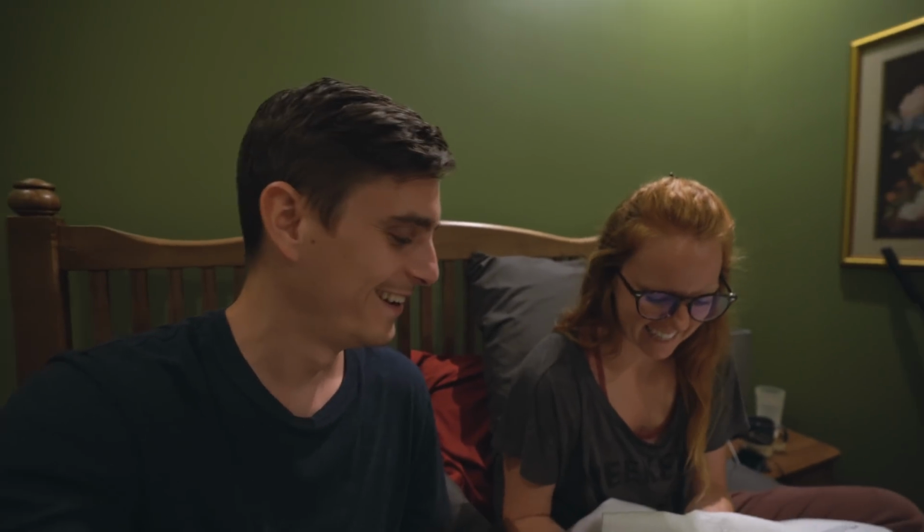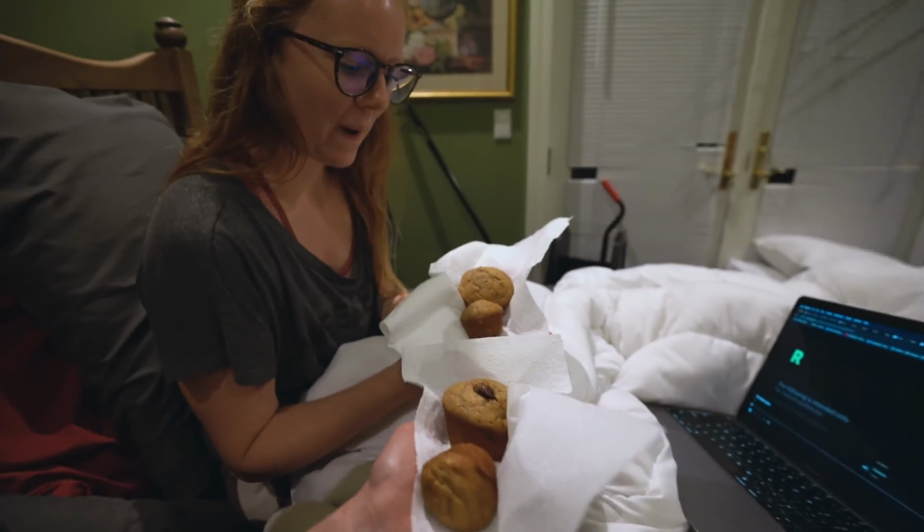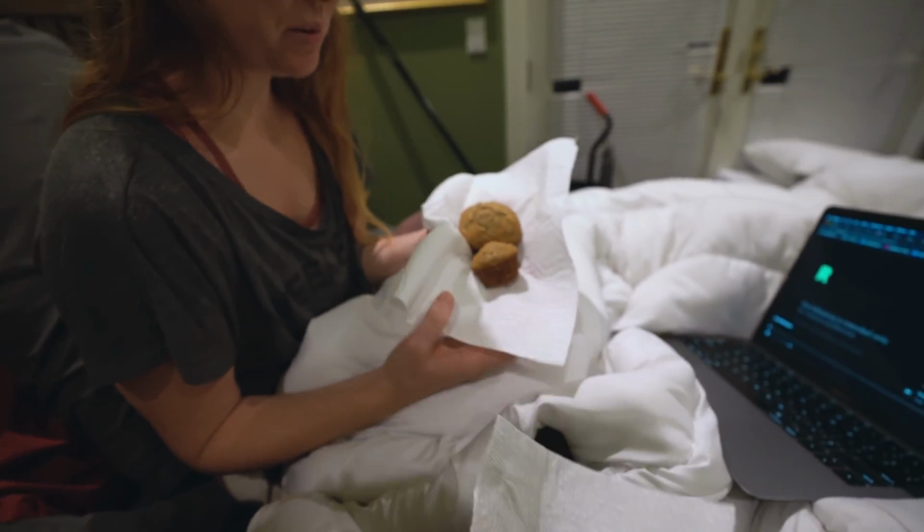It's been nasty all day, so we decided to just make some banana bread muffins. Yeah. And retire. Actually, we had dinner and everything. We just haven't really been filming, but yeah, we ran some errands and stuff. Look, Allison made the most amazing little muffins. Look how adorable they are.